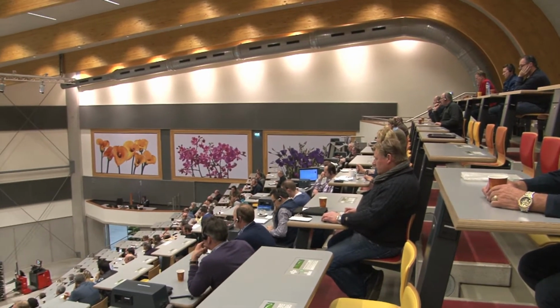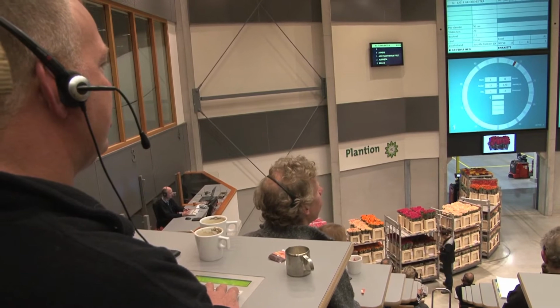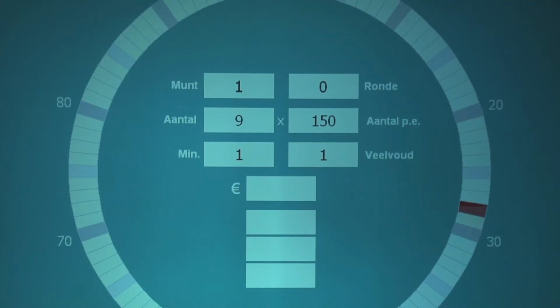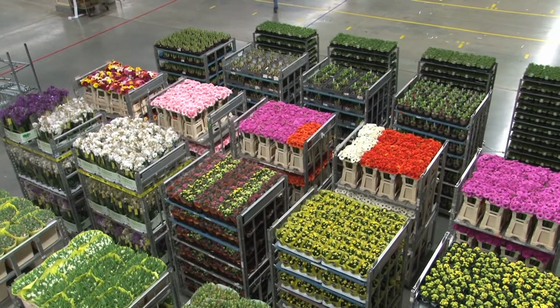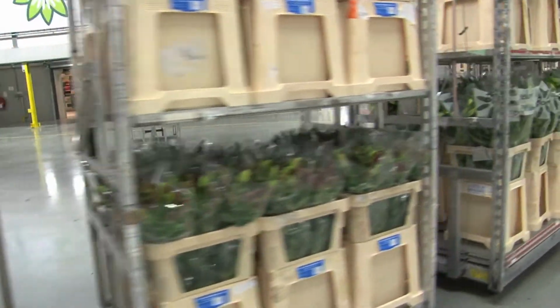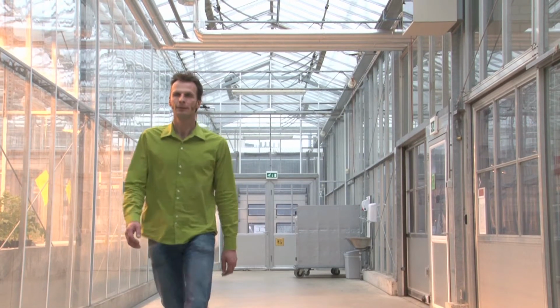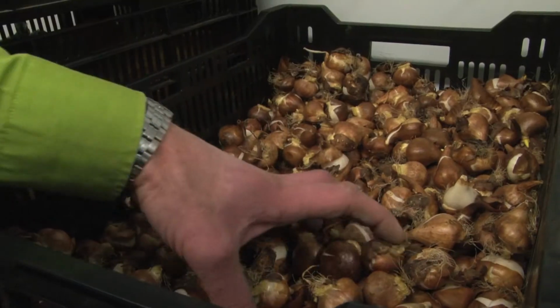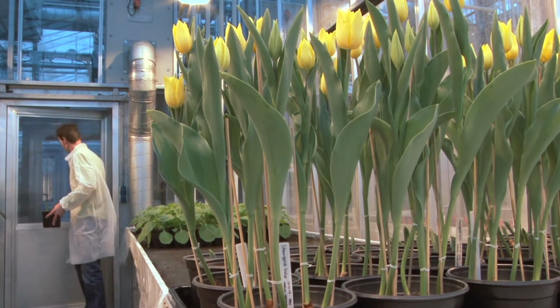The growing and trading of flower bulbs has been a major industry in the Netherlands ever since the 17th century. The export value of bulbs nowadays is about 350 million euros, and the flowers draw 500,000 tourists to the Netherlands every year. Professor Richard Immink was appointed in 2012 in Wageningen as the first professor of Physiology of Flower Bulbs.